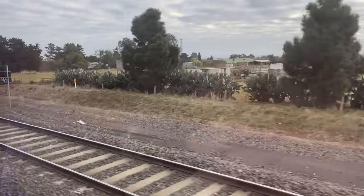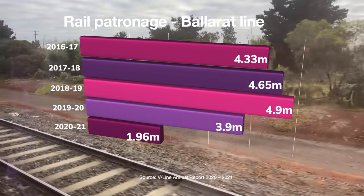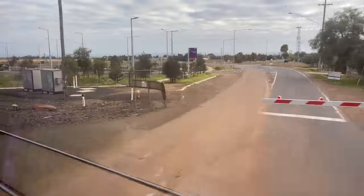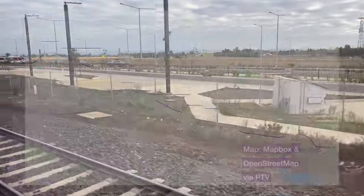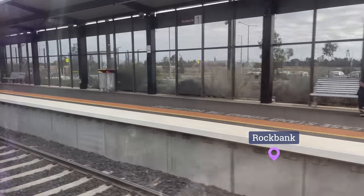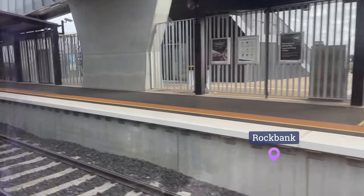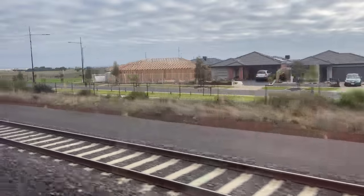The Ballarat line is the second busiest on the V-Line network, after Geelong, averaging 4 to 5 million passengers a year before the pandemic. A considerable number of these passengers use the stations between Melbourne and Melton. It's a lot cheaper to live out here. The population has grown so much in this area that the state government is planning to electrify the line as far as Melton, so that suburban trains can serve these stations. The introduction of modern VLocity trains combined with decreased travel times and increased frequency have been credited with helping to create a new commuter belt outside of Melbourne.